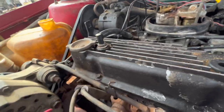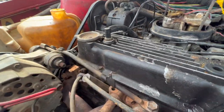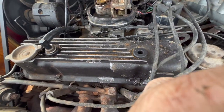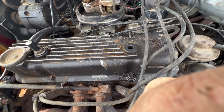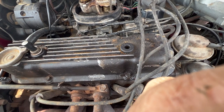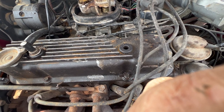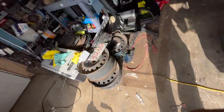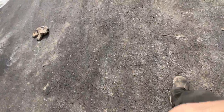Huh. Very odd. I'm getting no pulse from it now. Weird. It's only spitting half the time. Huh. I wonder if the injector's stuck or sticking. This is heavy enough. I'll just beat on it with this. I bet the injector's sticky.